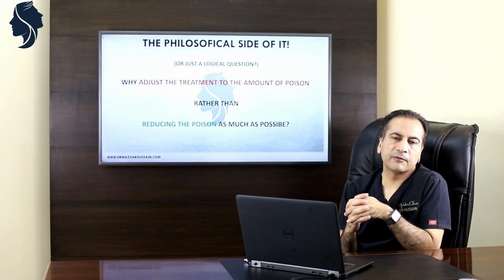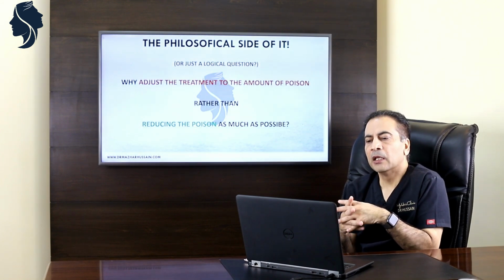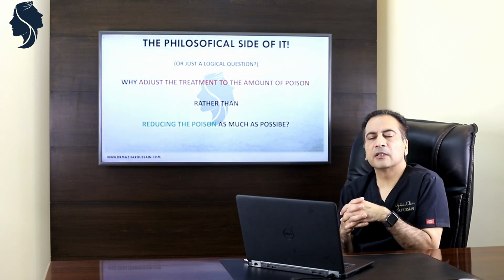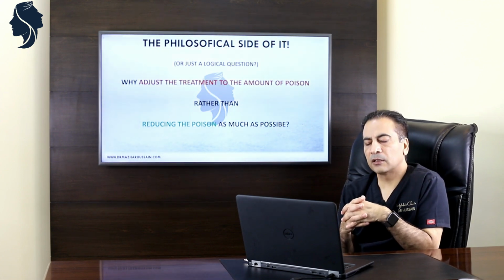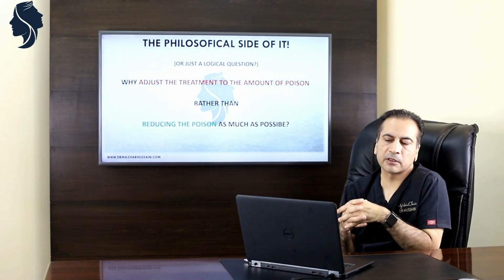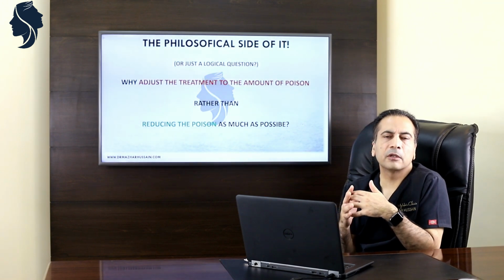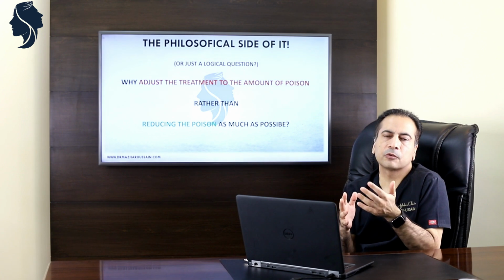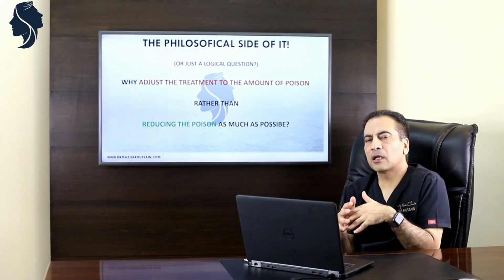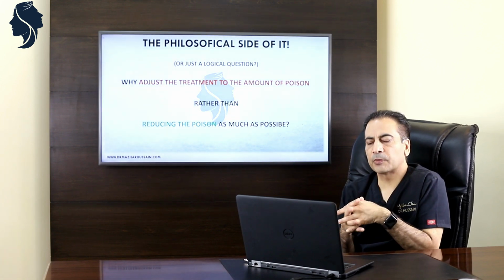Then we can actually live much longer, and we can actually live much healthier and have fewer complications. Now, an average type 1 diabetic patient lives 20 years less than the general population. That's quite a remarkable difference. And rather than adjusting the insulin to the carbs, we should maybe consider doing the opposite, trying to absolutely minimize the carbs and then use a minimum amount of insulin to have fewer spikes.